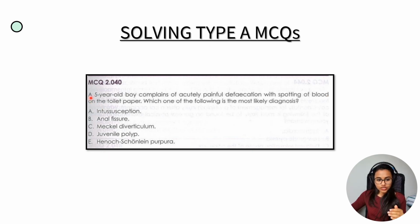So let's do this question. A 5-year-old boy complains of acutely painful defecation with spotting of blood on the toilet paper. Which one of the following is the most likely diagnosis? So this is a very simple question, guys. When you see the question, go to the options.